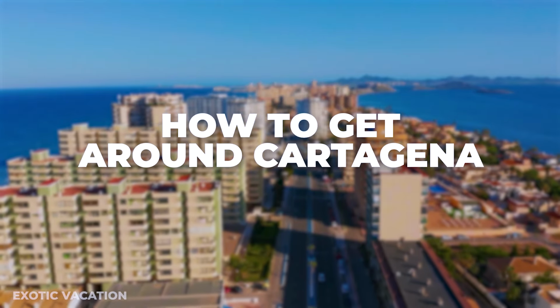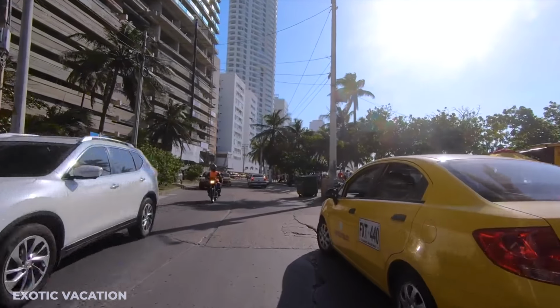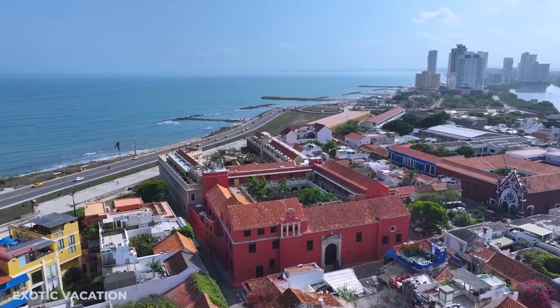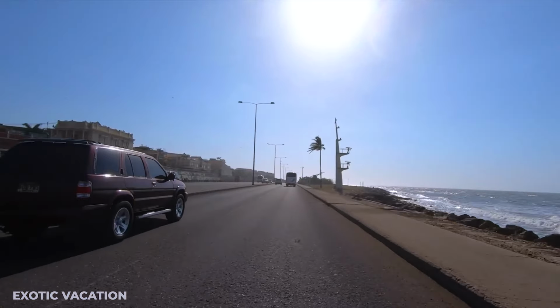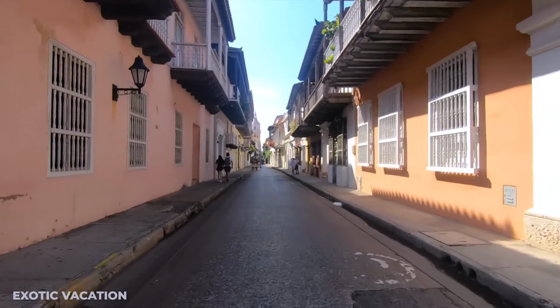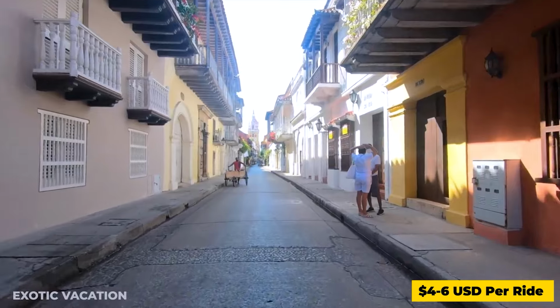How to get around Cartagena. Cartagena's compact size makes it easy to explore. The best way to soak in the city's atmosphere is by walking through its historic streets. For longer trips, taxis are affordable and can be hailed from almost any corner for about 4 to 6 USD per ride within the city.